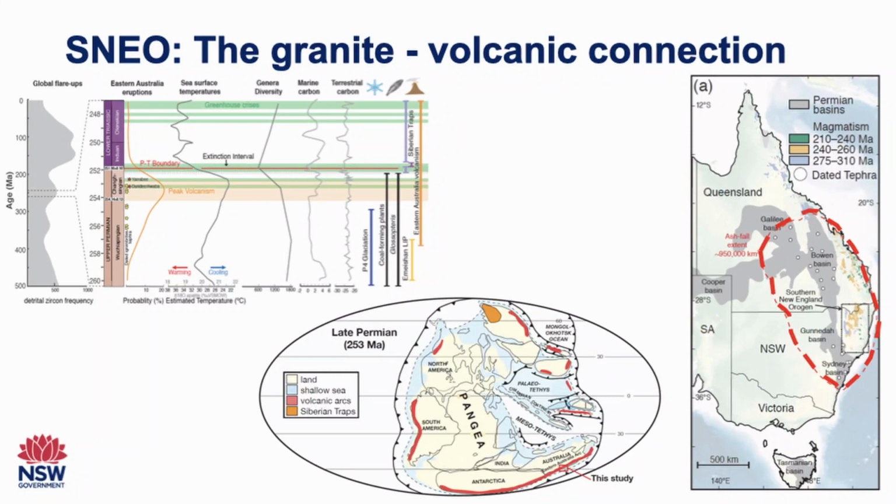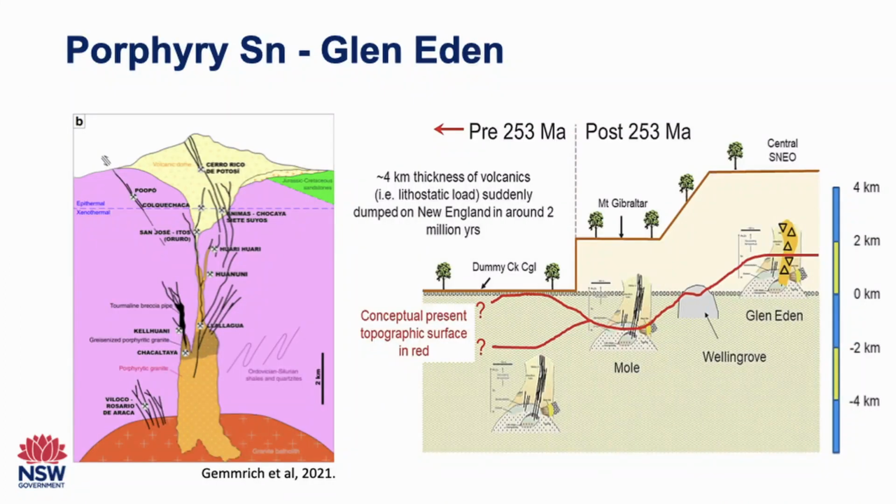So why is a granite geologist interested in correlation of coal beds with volcanics? Well, don't think of them as volcanics, think of them as lithostatic load. So in New England, over a period of only around 4 million years, we've had several kilometres, and Luke and I will argue whether it's 4 or 10 kilometres, of volcanics dumped on New England at the same time that resurgent magmatism is coming up, forming these large pancake deposits. But it's not just pancakes.